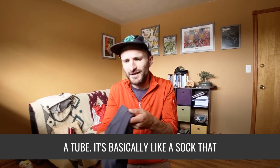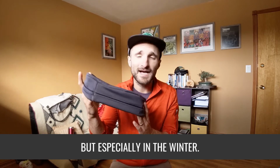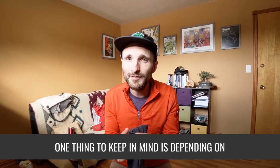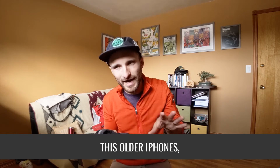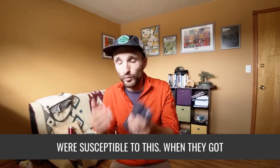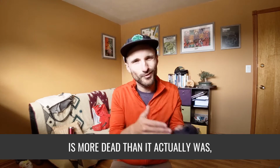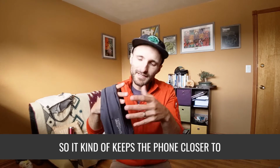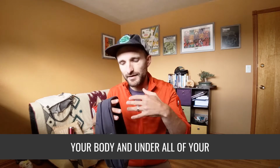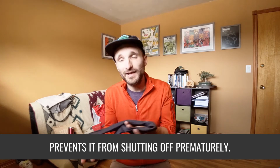It's basically like a sock that goes all the way around your waist. I've done a couple marathons with these. They're fantastic, but especially in the winter, one thing to keep in mind is that depending on the type of battery your phone has, older iPhones especially were susceptible to this. When they got too cold, your phone would think that your battery is more dead than it actually was, and it would die. So one tip to prevent that from happening is to have a flip belt like this, so it kind of keeps the phone closer to your body and under all of your layers. So it keeps your phone warmer and prevents it from shutting off prematurely.